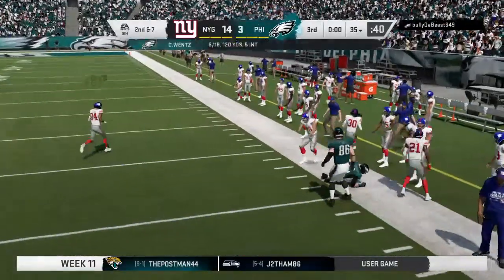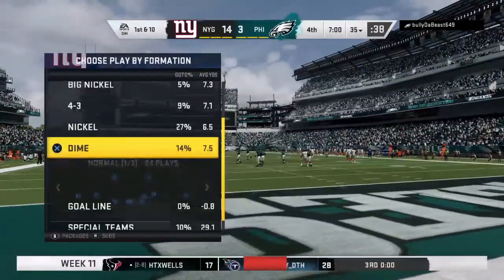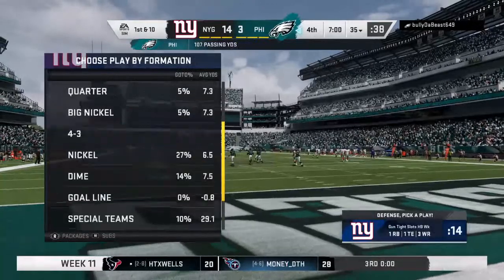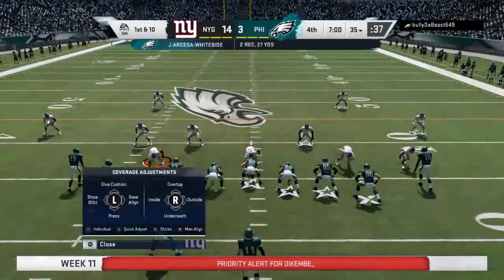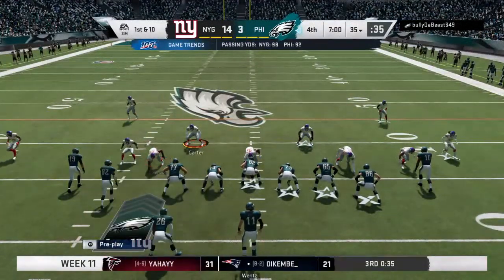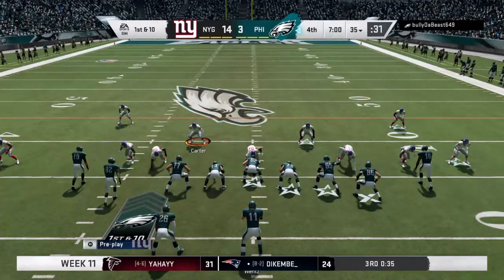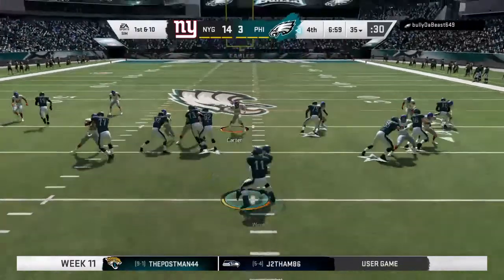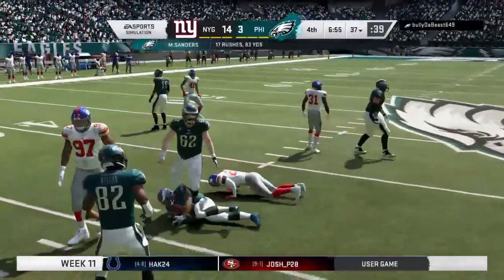Open man, Arcega-Whiteside. And he'll be out right at the 35. And welcome back. We are in the city of brotherly love, Philadelphia. It's the Eagles behind on the scoreboard, but with the football here as we start the 4th quarter. Ball up to the 35 now as they come up on 1st and 10. Sanders here as they run out of the gun. 2 yards on the carry there.